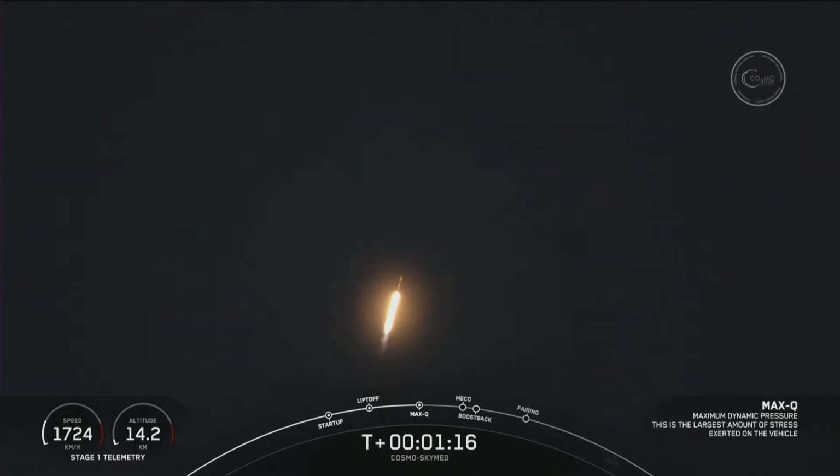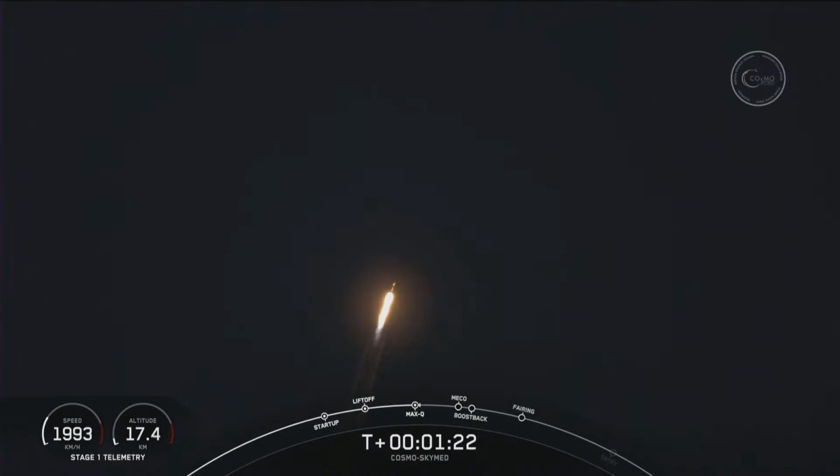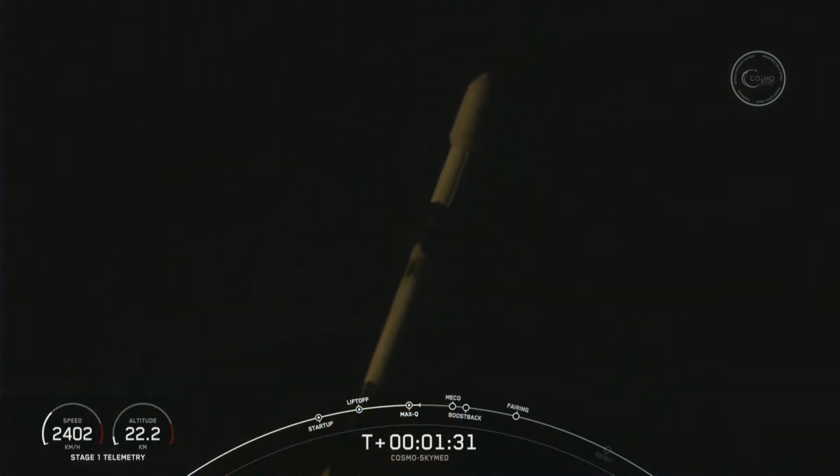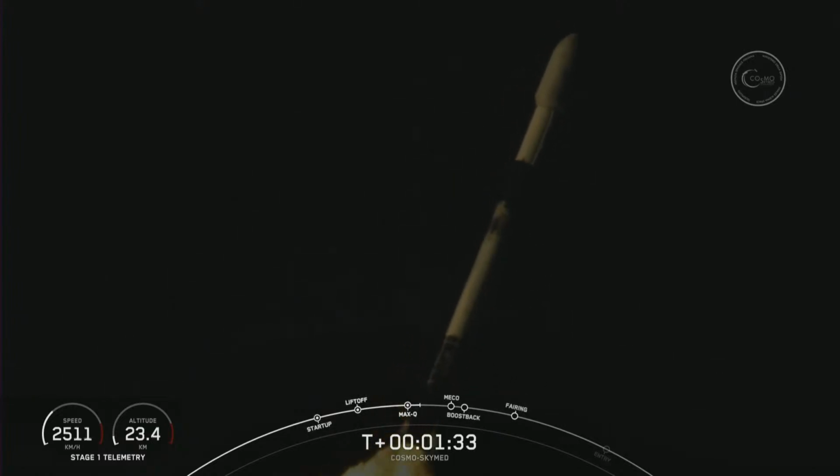Max Q. And there we heard the call out for Max Q. We have now passed through the maximum aerodynamic pressure. This is the largest structural load on the vehicle. And with that, we do have 5 events coming up back to back. They'll happen within seconds of each other. And these events include the first stage making its way back to landing zone 1 today.